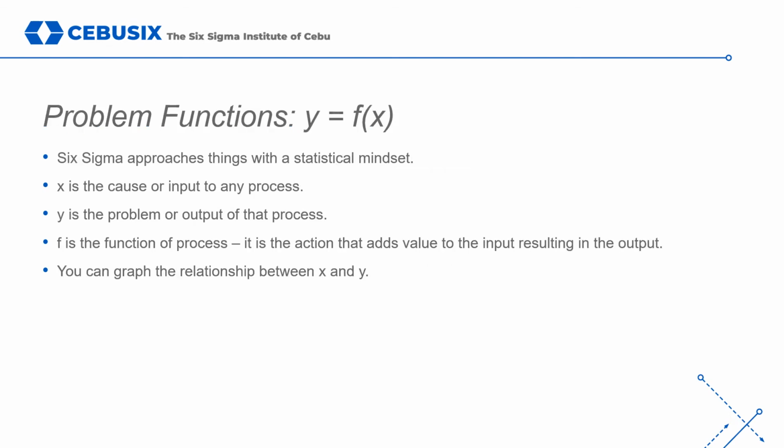Because Six Sigma approaches things with a statistical mindset, it considers all problems as a function. The Y equals f(X) statement can be used in 2 ways. First, it is a general map for stating a problem. Y, the problem, occurs because of some X, input or cause, is occurring. In reality, Y is usually occurring because of some group of causes or inputs, which means there are going to be more than one X inputs.